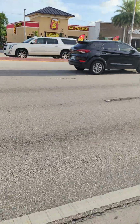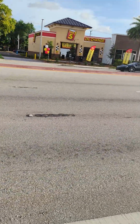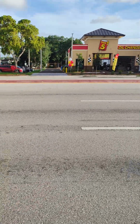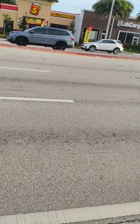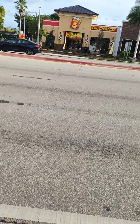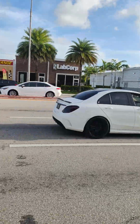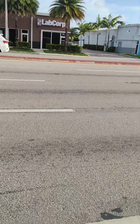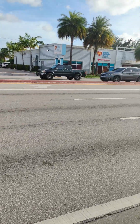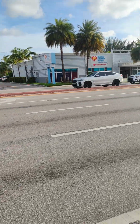Over here, where the Lab Corp and stuff is, I remember this used to be where the oil change place is at. That used to be a Sprint store, a Sprint cell phone store. Remember Sprint? Sprint no longer exists now, so they turned this into an oil changing place, and I don't remember what that used to be. Now this is Nicholas Children's Hialeah Outpatient Center.